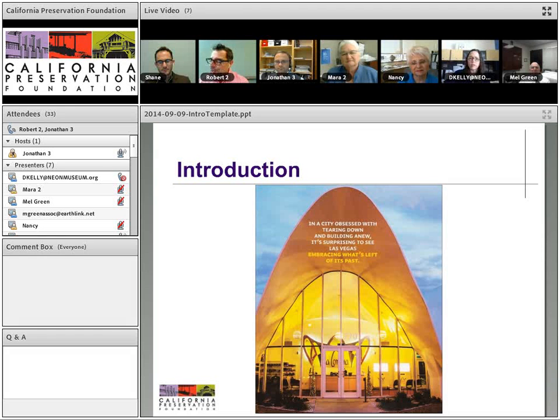For those of you who cannot read the Sunset Magazine caption, and this is an image of the Neon Museum Visitor Center, it is, quote, "In a city obsessed with tearing down and building anew, it's surprising to see Las Vegas embracing what's left of its past." This project represents a coming of age of sorts, a time over the last decade or so when Las Vegas turned inward to explore and celebrate what is true and real, yes, real, its own history.